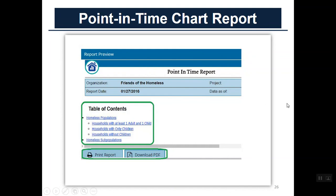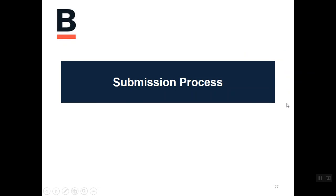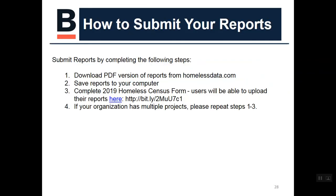So the submission process, you will be submitting the PDF of the housing inventory chart report and the PDF of the point in time chart report to the City of Boston using a Google form. So again, when you download your PDF versions to your desktop somewhere, you can click here to access the Google form, or if you can't access it through this link, then here's the link that you can type into your system.